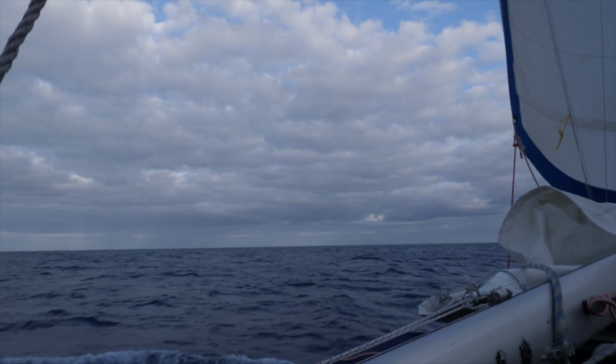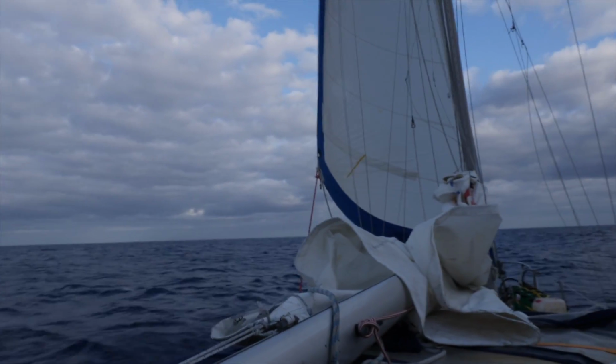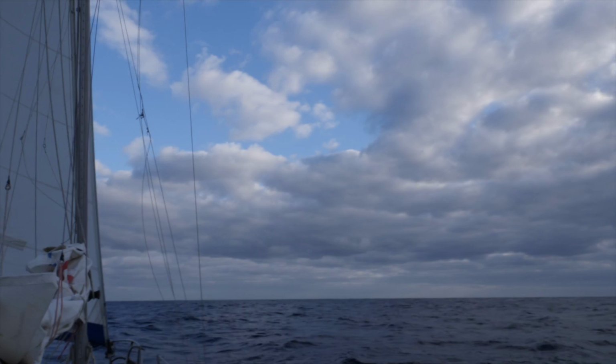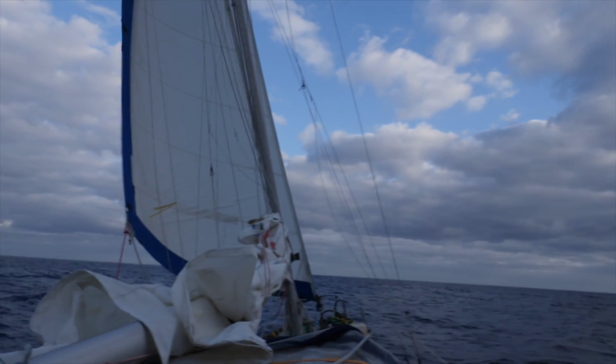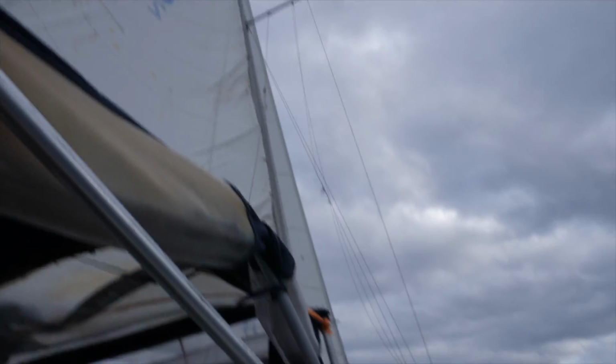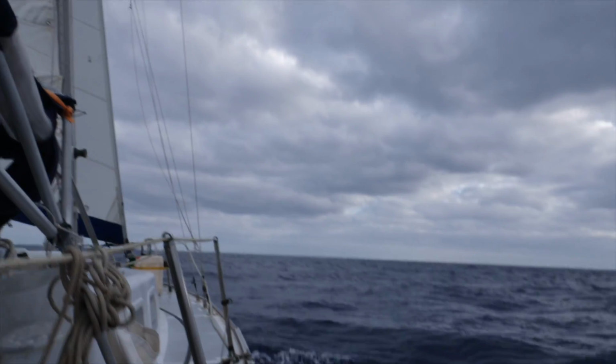So let's sail now to the Abacos. It's a beautiful day, it's a bit rolly. I'm debating to put the main up or not. At the moment with the speed, it's not really necessary. I just put the main up. Normally I'd film it, but then the GoPro battery was dead.